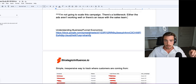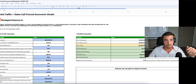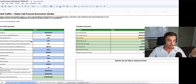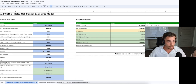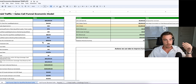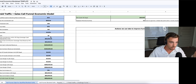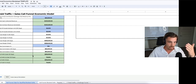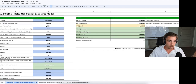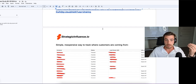A spreadsheet that I like to use and give my clients to understand this is this economic model. I can send this to you if you want. Just DM me on Instagram or send me an email. This is a good way to predict, based on your price point and how well your sales team is projected to perform, exactly how much money you'll make based on a certain amount of ad spend. My point is you need to understand the economics of your business.